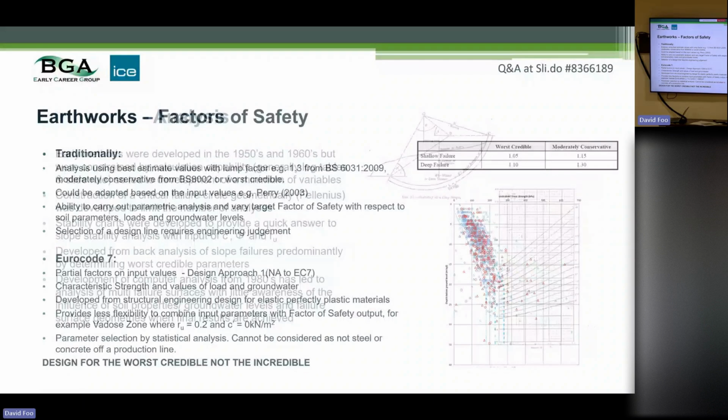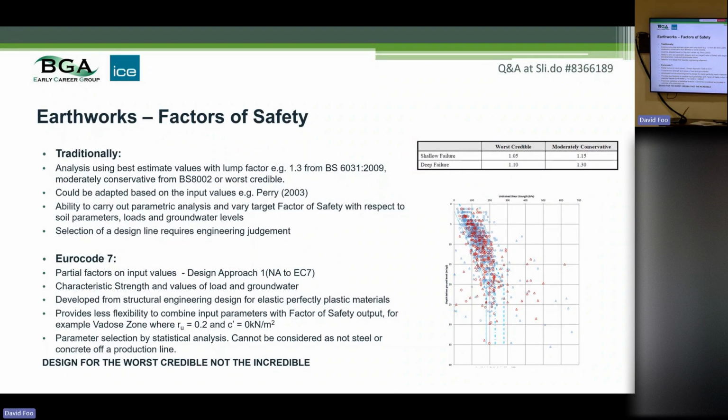Back to the safety. Again, Eddie touched on this. Traditionally, we'd use a lump factor. You'd work, and people still do. Believe it or not, around the world, it's still possible to do that, as long as you stay outside Europe. And usually you were looking at about 1.3. That was what the old Earthworks standard 2009 had.